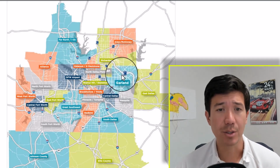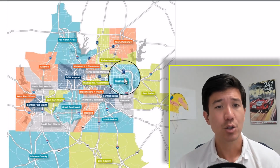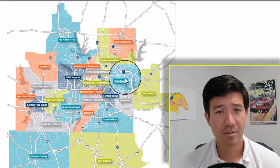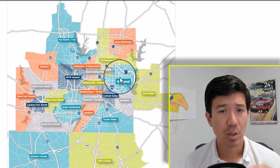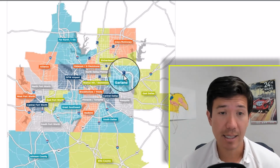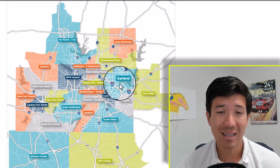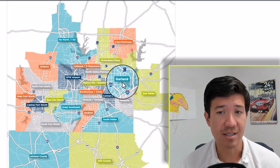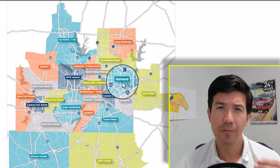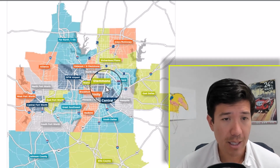There's lots of buildings here with large clear heights. They've got dock high. You've got wide roads. Lots of trucking. There's ample opportunity in Garland. There's good freeway access. In between here, you have the tollway and 635. So I like Garland. If you see a property in Garland and it's big and it has some of those future-proofing features, then it gets a thumbs up from me.